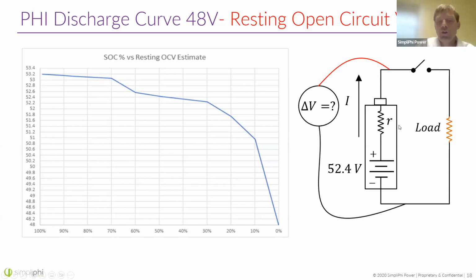This is resting. As we go, eventually when we're getting down to about 10% state of charge, there's very little energy left in the battery. So we really recommend not going below a 20% depth of discharge if you're trying to get the longest longevity out of your batteries. If you're trying to get 10,000 cycles, 25 years out of your batteries, we recommend that you set your rebulk at about 51.8 volts, 51.7 volts. That will keep your battery as healthy as possible.